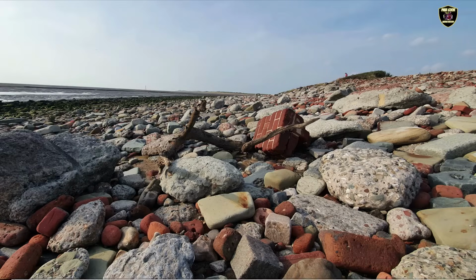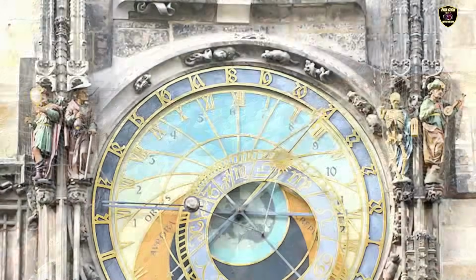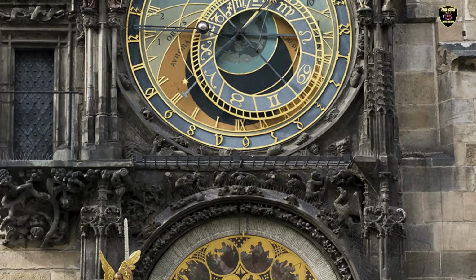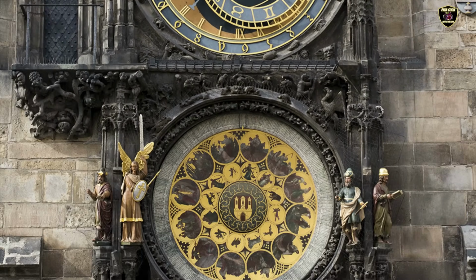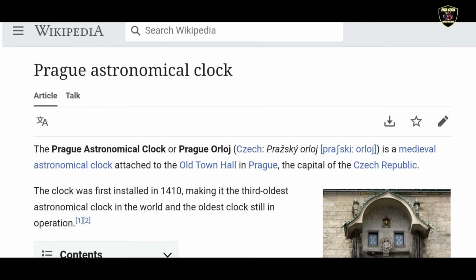I mean, you haven't seen that before, but let's have a Brucey bonus anyway. Let's have a little Brucey. Right, so this clock here is an astronomical clock in Prague. And it is incredible, mate, because it was first installed in 1410, and it's the third oldest astronomical clock in the world, and the oldest clock in the world still in operation.